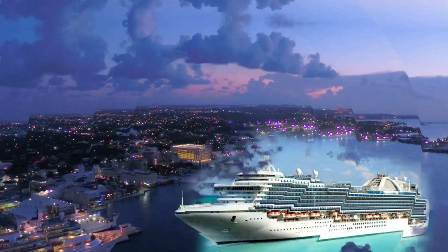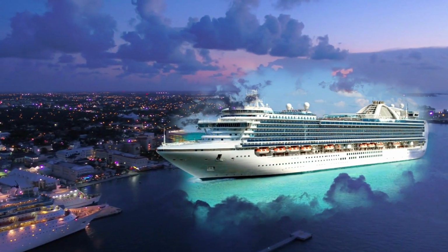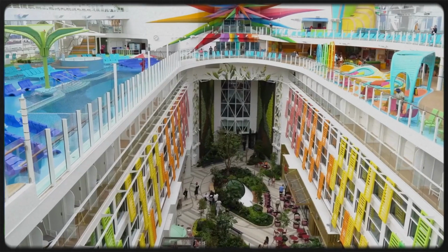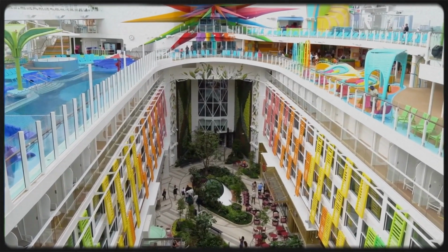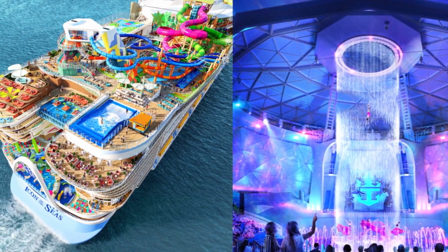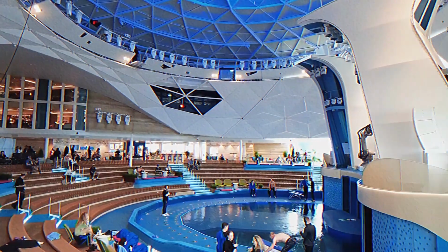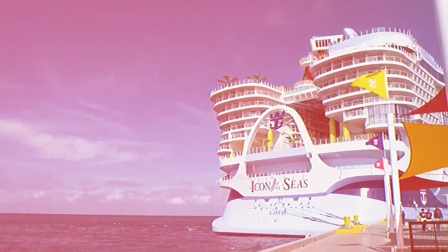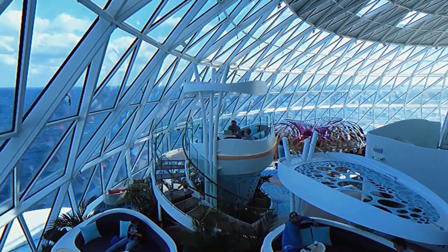As people arrived at the cruise terminal in Miami, they were excited to step onto the Icon of the Seas for its first ever trip. It's the biggest cruise ship in the world with room for 7,500 passengers on 20 decks. And it weighs a whole lot, about 250,800 tons. Even though people had heard a lot about it, they weren't sure what to expect.